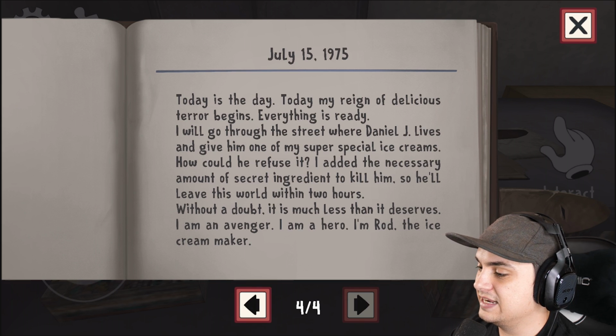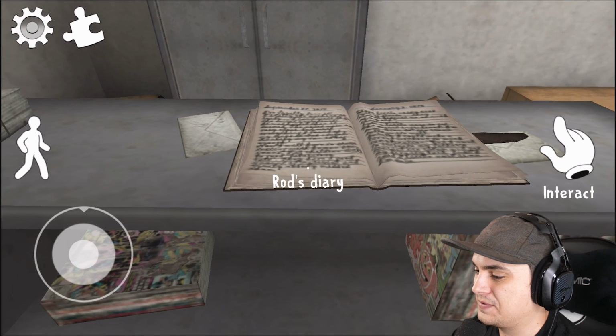Today is the day. Today, my reign of delicious terror begins. Everything is ready. I will go through the streets where Daniel J. lives and give him some of my super special ice cream. How could he refuse it? I added the necessary amount of secret ingredients to kill him, so he'll leave this world in 2 hours. Without a doubt, it is much less than it deserves. I am an Avenger. I am a hero. I'm Rod, the ice cream maker.